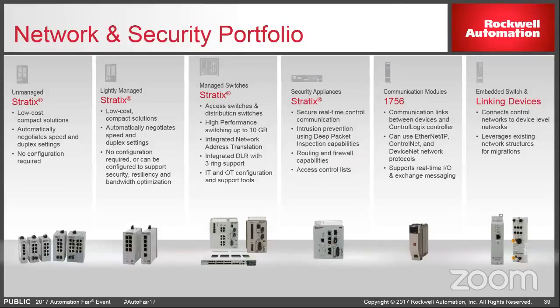Rockwell has the Stratix line of switches, and it's a full line all the way from the unmanaged switches, the Stratix 2000s, into the lightly managed Stratix 2500s, and then you have the fully managed switches, the 5700 and 5400s, etc. So that's the network line. There's also a Stratix security appliance, the 5950, that sits inside the OT network that will do deep packet inspection, that kind of stuff for us.